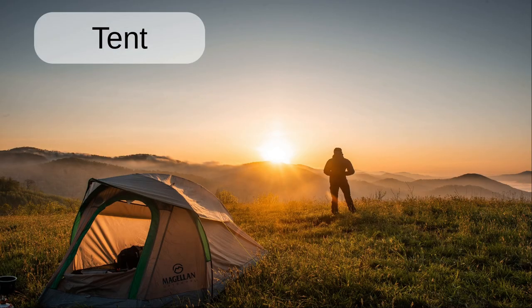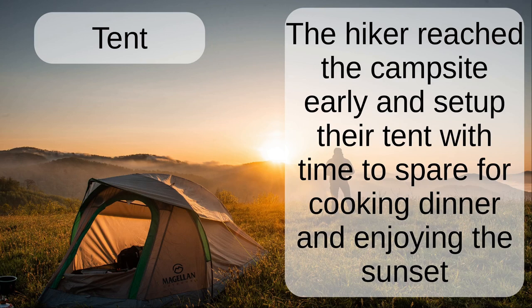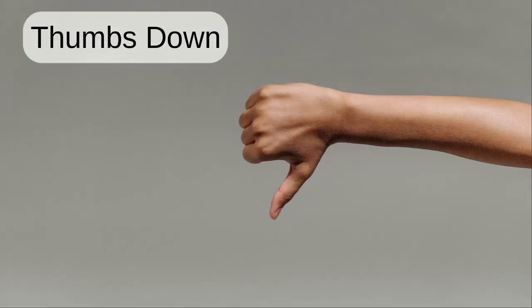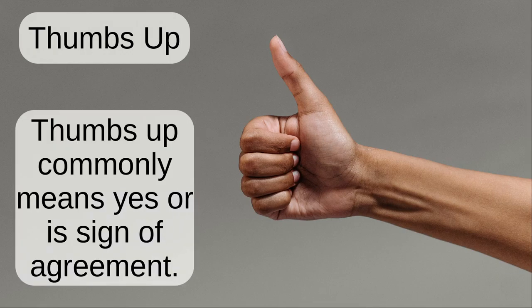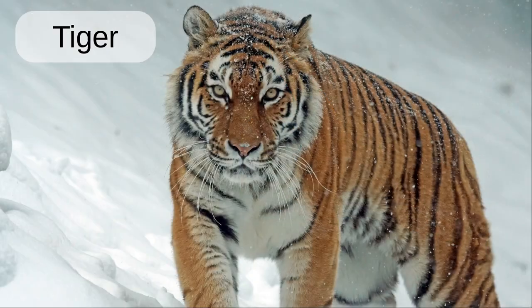Tent. The hiker reached the campsite early and set up their tent with time to spare for cooking dinner and enjoying the sunset. Thumbs down. Thumbs down commonly means no or is a sign of disagreement. Thumbs up. Thumbs up commonly means yes or is a sign of agreement.